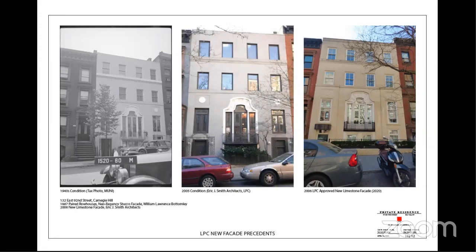And in 2006, the Landmarks Commission approved the replacement of that light stucco facade with a limestone facade as a more durable, long-lasting material, replicating the same detailing that was incorporated in Bottomley's design. And we're looking to do something quite similar in our proposal. Next slide.